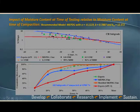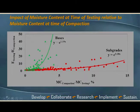So I'm showing you the results of all of the different models, and in this case, again, the modified MEPDG for the fine model is the one that is after the fact. Now you have the data, you can do a best fit to the model. So this is what we found for a lot of soils. I want to get it over here and show you what's going to happen when the material dries.